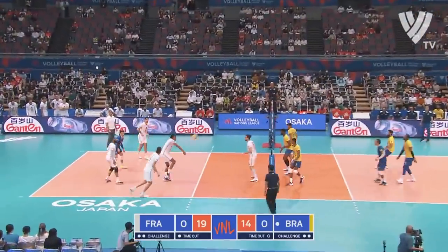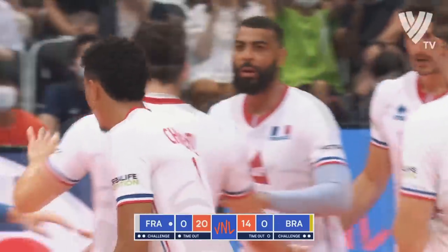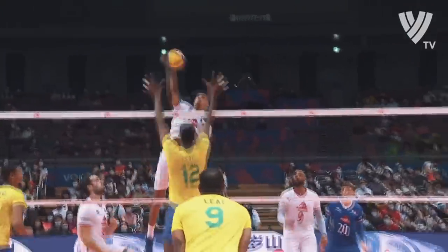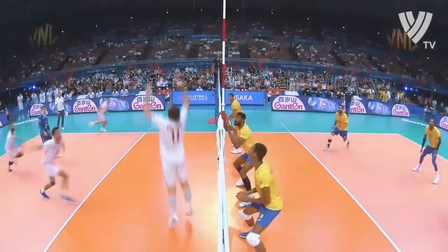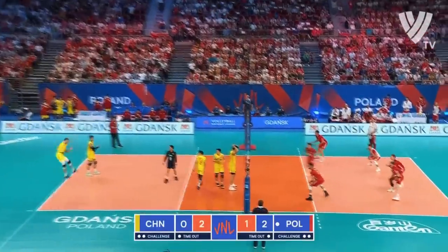I'll take that one anyway. Pull back from Brizard, put away from Chinyesi. Do you know, we're seeing such a development in the game, and as the game progresses, we get these massive serves coming in, and the ball... Wang Huazhang.